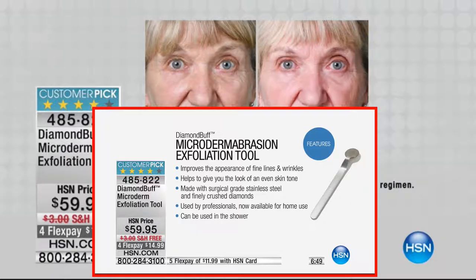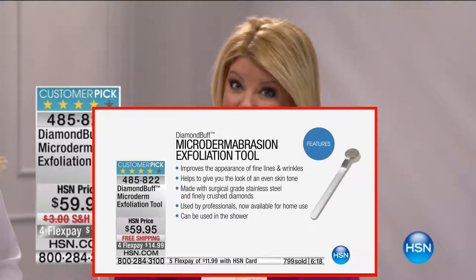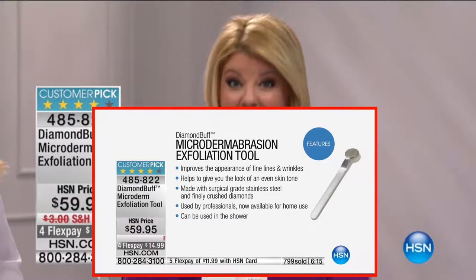Here are some of the great features again. It improves the appearance of fine lines and wrinkles, and who doesn't want this? If you're not exfoliating, microdermabrasion exfoliating, nothing's going to help the fine lines and wrinkles. That's just a known fact. It helps to give you the look of even skin tone. We are showing that in the before and afters. It's made with surgical grade stainless steel, and finally, genuine crushed diamonds, the hardest of all gemstones, are actually in this tool. Used by professionals, now for the first time, thanks to Georgette, available for home use, and it can be used in the shower.